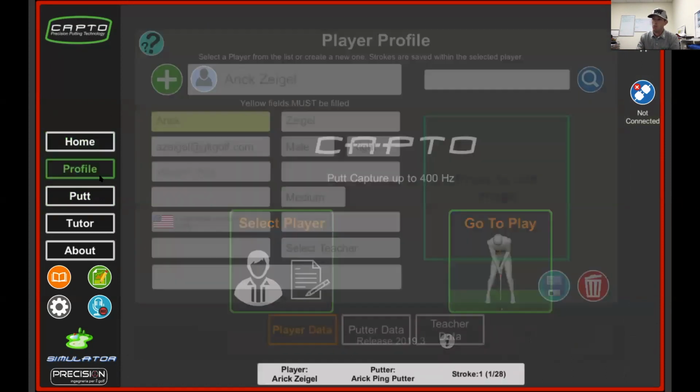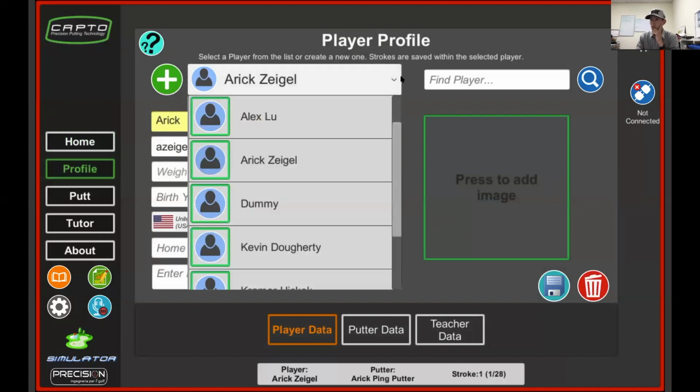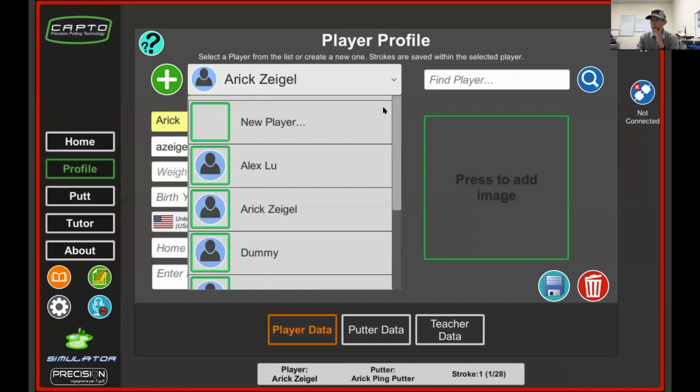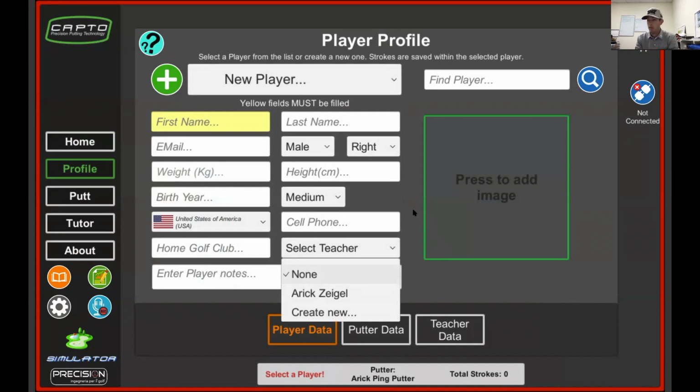And then when you go into profile, this is where you can set up your player data. So I have a handful of players on this device. It's really easy if you want to add a new player. I just click new player, put in their first name, their last name, and any other information that I want to do, as well as the teacher that's going to be using it. So if you're at a golf club and you have a couple teachers, you can get one device and you can share it amongst the crew.